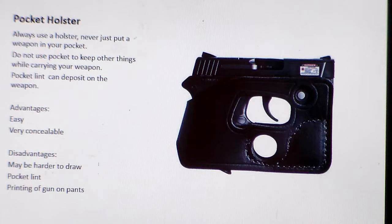You can put it in your pocket with some change or some keys. You know what? I've seen people with revolvers where a dime or something will get in front of the cylinder. You won't be able to pull the cylinder on it. Or something can hit the trigger, make the gun go off. So you always need to have a holster in your pocket. Do not use a pocket to keep other things in while you're carrying your weapon. If you're carrying your weapon in your pocket, the weapon needs to be the only thing in your pocket.